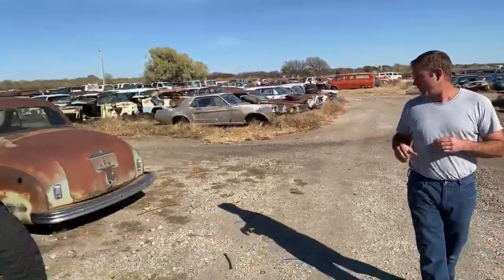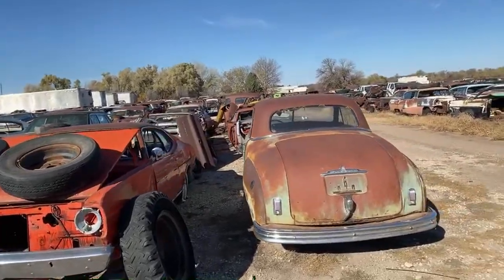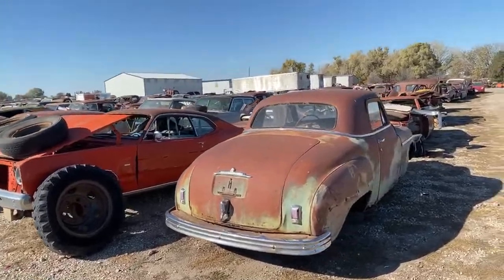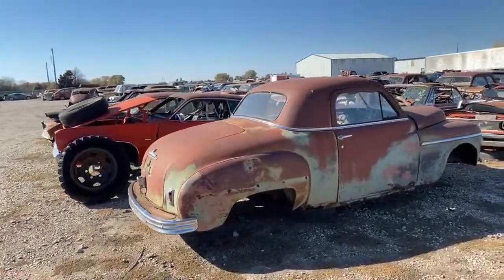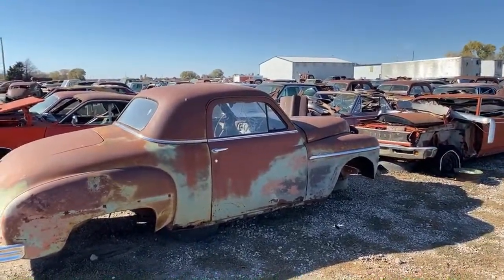Here's the 49 Plymouth Business Coupe. This is a true coupe, which is pretty hard to find. If you're an old drag racing fan, the Ram Chargers built the High and Mighty out of a car just like this originally. That was the first, you know, kind of backdoor Mopar drag car. But there is a true 49 Plymouth coupe. I do have some other 49 Plymouths, 2-door sedans, 4-doors, etc., etc. But there is an actual coupe right there.